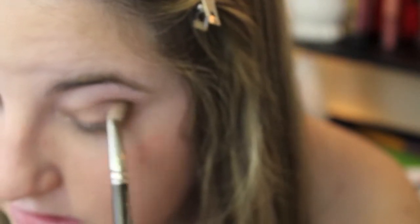So I'm really just stamping that in the corner, and then working it in the crease. And I'm not going all the way to my tear duct. I'm just doing maybe to the middle. If it looks like I'm pushing really hard, I tend to be a little aggressive on myself when I do makeup. It's just an occurrence.